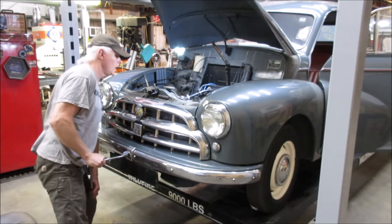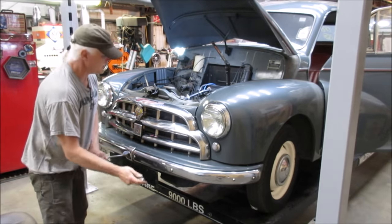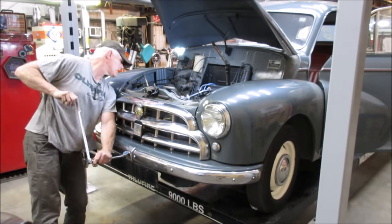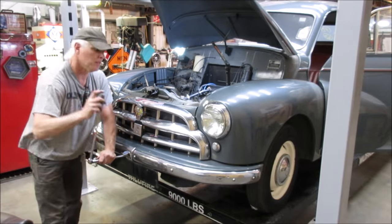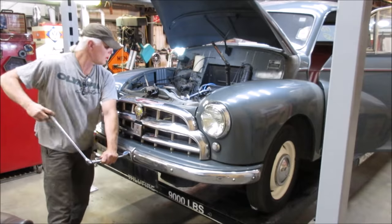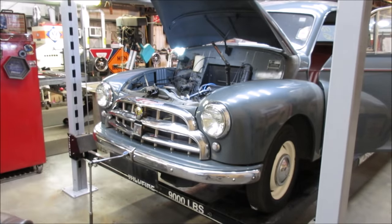Let's turn it. Feels pretty good too. Nice. That's two revolutions, that's all we need. I'm gonna go spin it a little bit more just to get the oil splashing around a little bit. Let's go see if the starter will do anything.